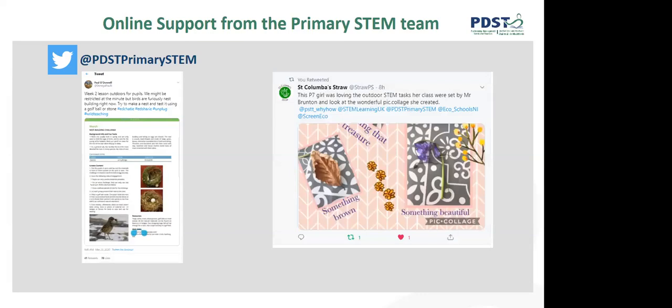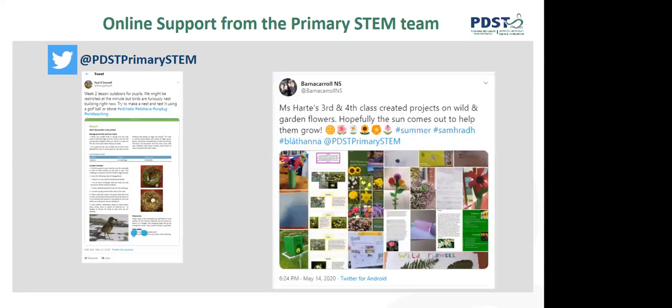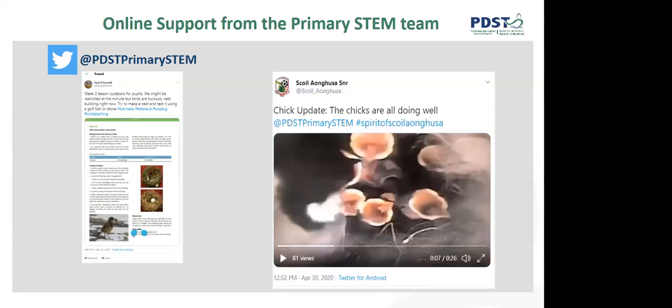Twitter can be an excellent platform for developing learning communities. Many schools now have an account and share the work of their pupils, offering further lesson ideas for us all to choose from. Here we have St. Columba's PS Straw in Draperstown, Northern Ireland, sharing an outdoor STEM challenge for P7. We also have 3rd and 4th class in Barna Carroll NS in Clare Morris, County Mayo, sharing their wildlife garden projects. An excellent assessment strategy for this teacher to see how much content the children grasped.